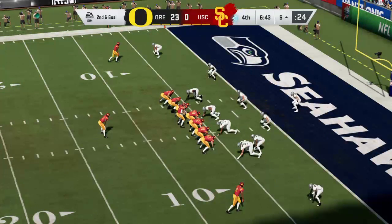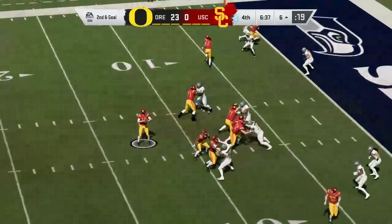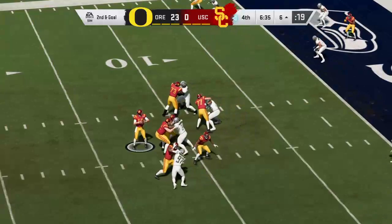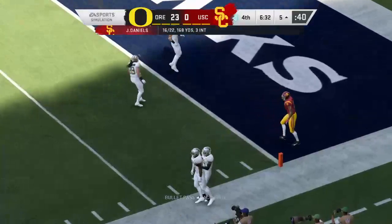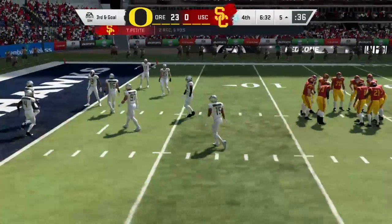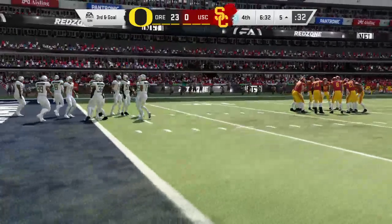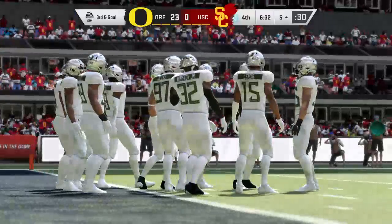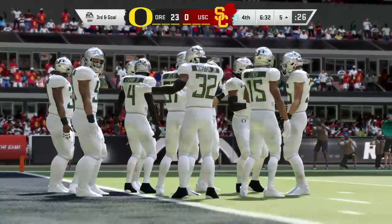2nd and goal from the 6 this time. Looking to throw. Daniels. This will be caught at about the 5. They get only a yard there. Now it's 3rd and goal. Well, they're unable to convert that into much, but it's never a bad idea to try to get the ball into a tight end of his caliber's hands and see what kind of disruption he can cause.